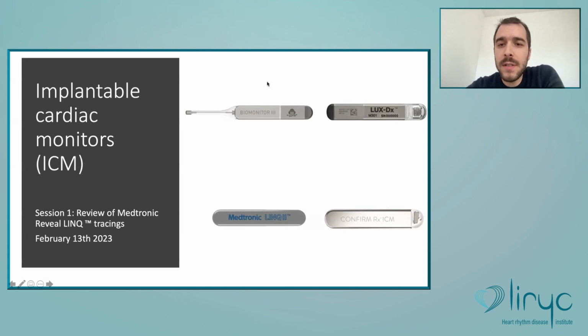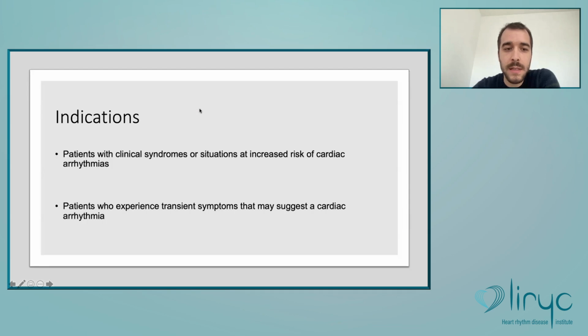I think it's important in your training, either general cardiology or EP, that you have at least one session on implantable cardiac monitors. Currently, in France and in Canada, and I think it's the same in the US, we're seeing more and more implantable loop recorders. I think it's going to definitely grow in the future for different indications. So it's important to know the basics of ICM and how to correctly interpret tracings.